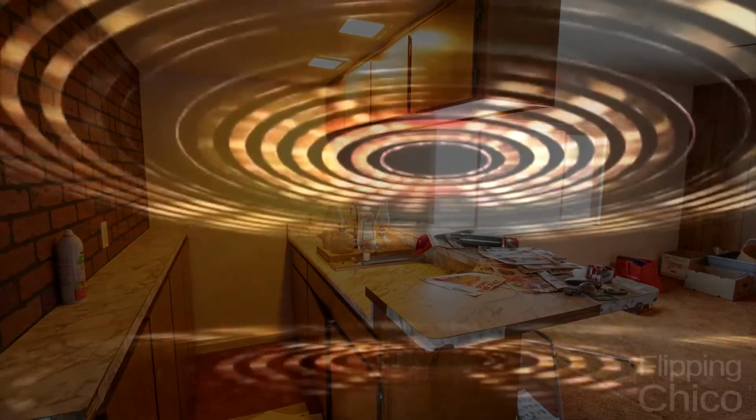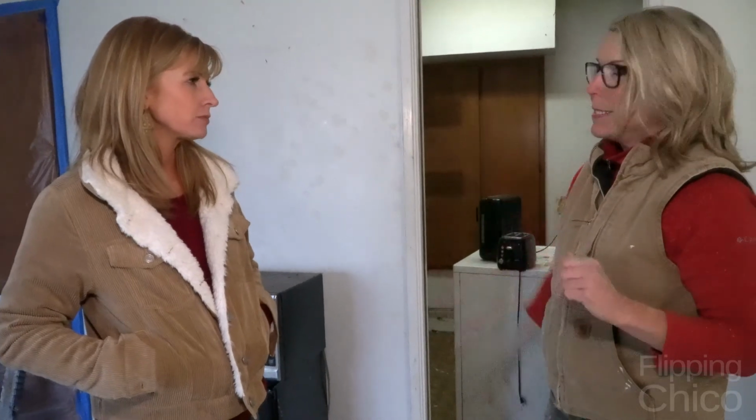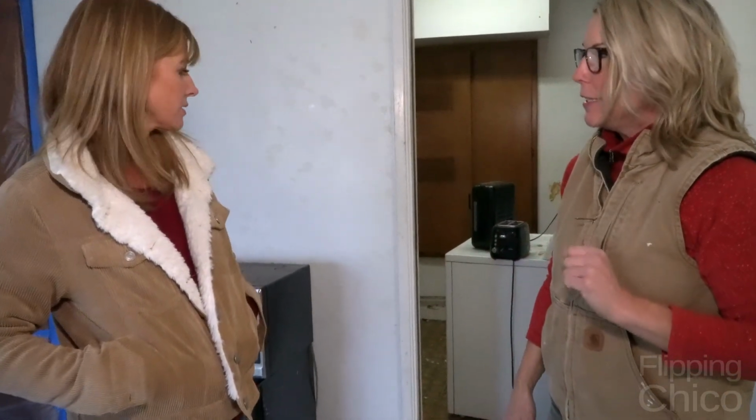But you're getting rid of the party bar. The party bar is already gone. Bye-bye, 70s party bar. I know. Love those wet bars. And then we're just going to freshen up the space in the laundry room and storage. Nice. Well, I can't wait to see the progress.